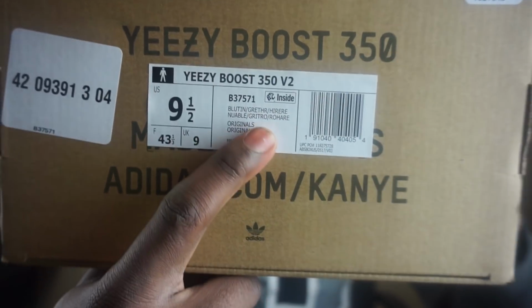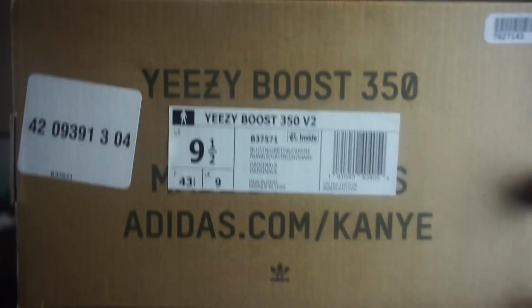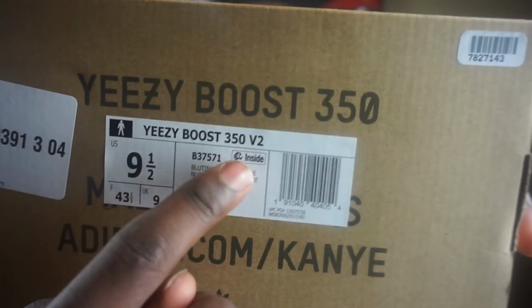As y'all can see, this EPC label right here, as you know, there's a chip inside the shoe, so you can track it and see who previously owned it. Like if you was to sell them, your EPC number will be under this shoe. I think that's kind of dope. I'm not sure if the fakes will replicate the chip inside the Yeezys. Pretty sure, with how technology is set up nowadays, they're gonna replicate the chip. But yeah, that's what the EPC number is all about.